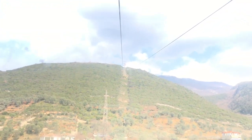We're getting a little bit higher. Sharper incline now up the side of the mountain. Well, up we go.